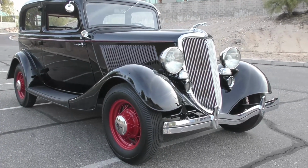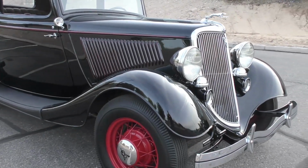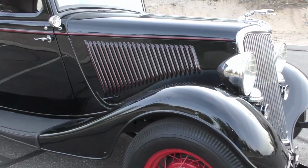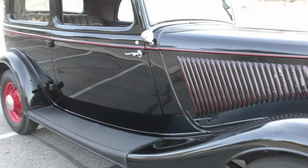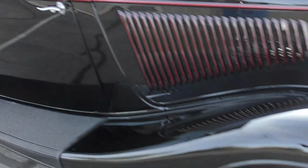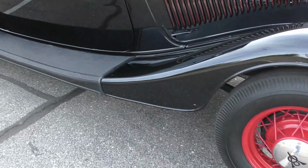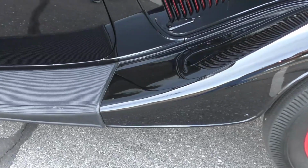Underneath the hood's an original 221 cubic inch, 75 horsepower flathead V8, 3-speed gearbox. It's had a new clutch installed in it recently. It's been updated with 39 Ford hydraulic brakes. Dual reservoir master cylinder, nice, adds some safety to it.